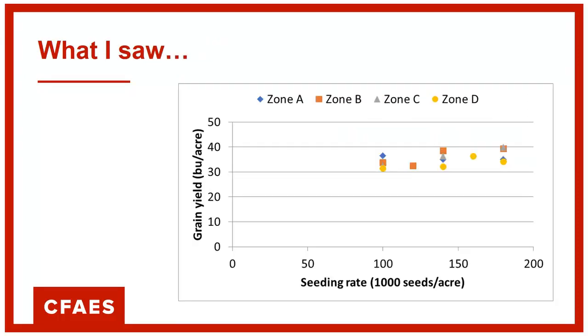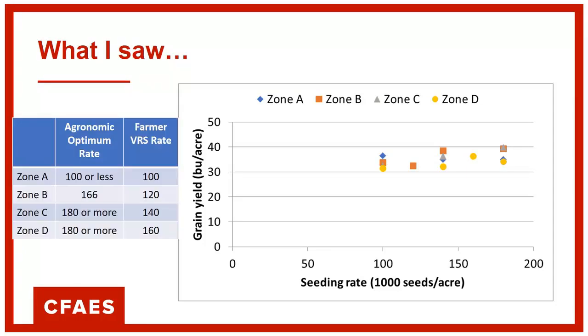This is what I saw. We didn't calculate the response curve for zone E because it was really small, but his zones all yielded about the same, and there's not much of a response curve. It's very much a flat line. But we did try to calculate the agronomic optimum rate. So here looking at zone A, B, C, and D, the agronomic optimum rate, which was what I calculated after the fact, and then compared to the farmer's prescription.